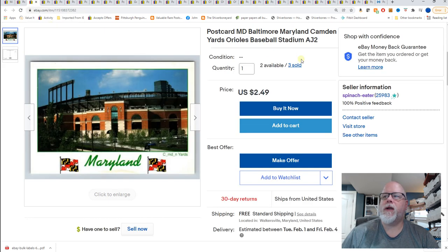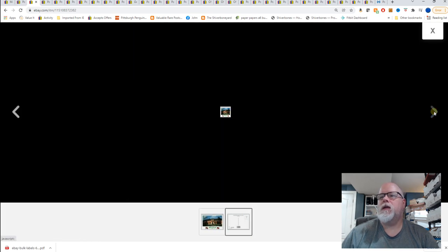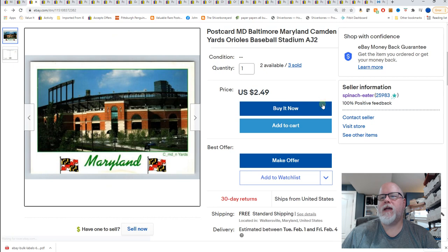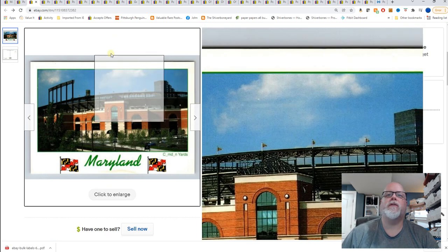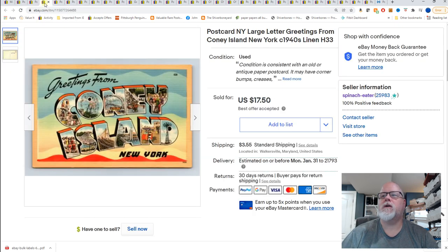This is Baltimore, Maryland, Camden Yards Orioles baseball stadium. It's a continental size, and I have a whole stack of these. Well, I probably have 10, and this one sold for $2.49. Got these in the auction in August. Paid pennies for that card.